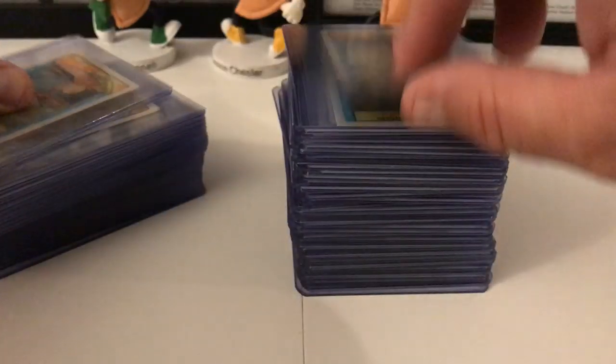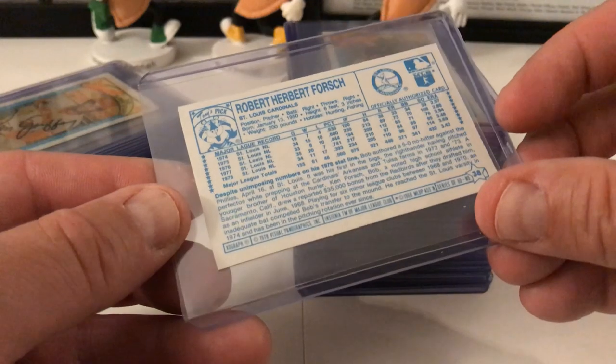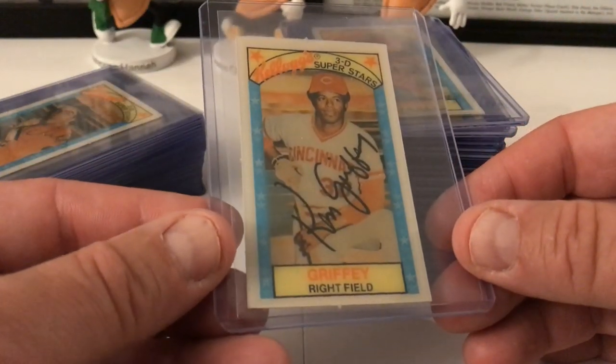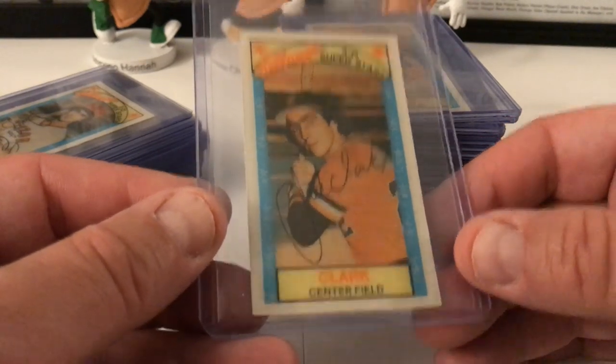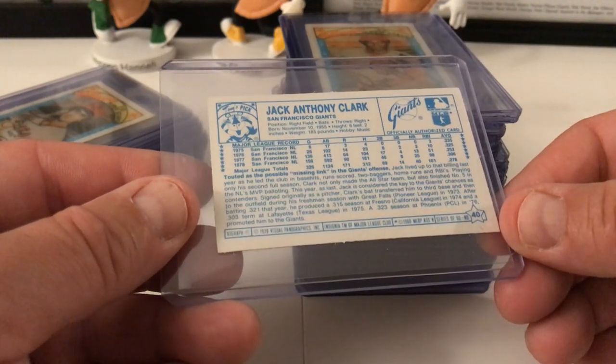Carroll Christopher Chambliss. Next up, we got Bob Forsch, Cardinals. Robert Herbert Forsch. Ken Griffey Sr., nice card there. George Kenneth Griffey. Next up, Jack Clark, massive power. Long time with the Giants. Who else? Cardinals, Padres. Jack Anthony Clark, one of my favorites.